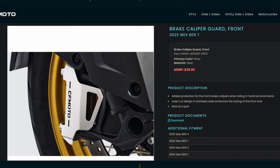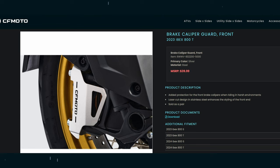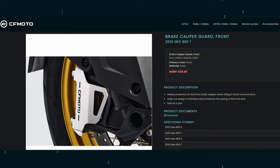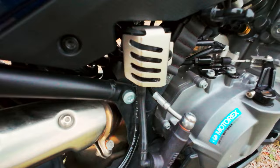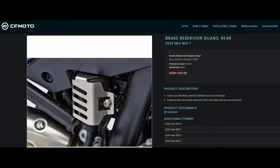Next is the front brake caliper guard, which I got from CFMOTO, the original as well. And that one, I think it's not only aesthetic, I think it looks cool, but it also protects the brake caliper in case of falls and crashes and whatnot. And then the rear brake reservoir guard, also aesthetic, but it's also to protect the brake oil reservoir.